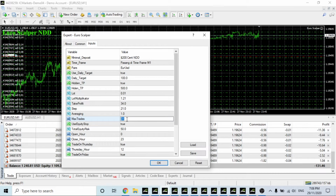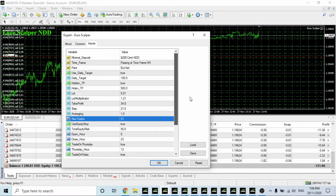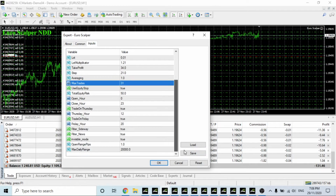Max trades is very important here, because if you run out of max trades, it won't place any more orders, and it's not able to get out of the trouble essentially. So I left it at 31. This is all the settings with this one.